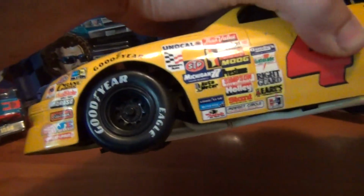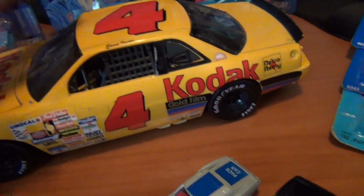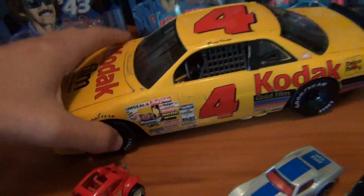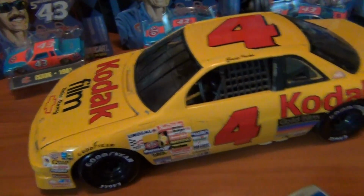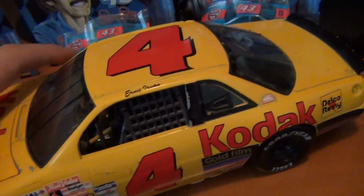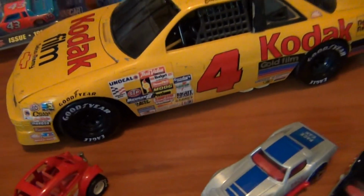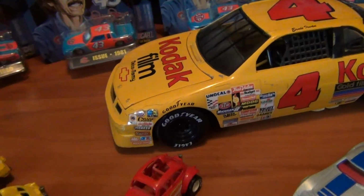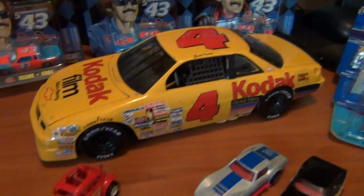The steering wheel turns the wheels and that, which is really cool. So that'll be a great addition onto one of my shelves here in my room. Really nice. Love the old 90s stock cars and everything. Well, whatever it is, as long as it's got a Chev badge on it, or a Pontiac or Oldsmobile badge, I love it. So that was pretty cool to get that, something a little bit different.